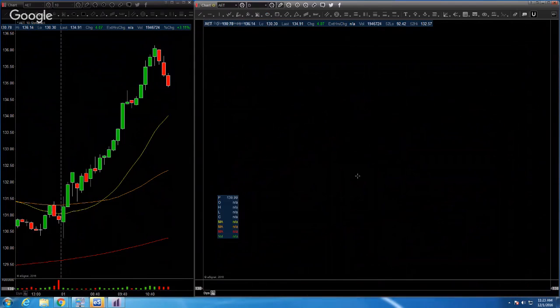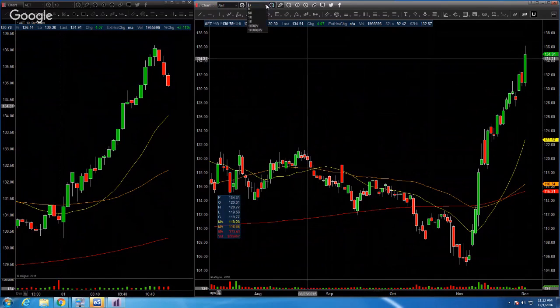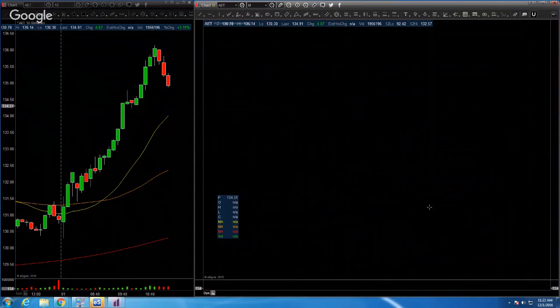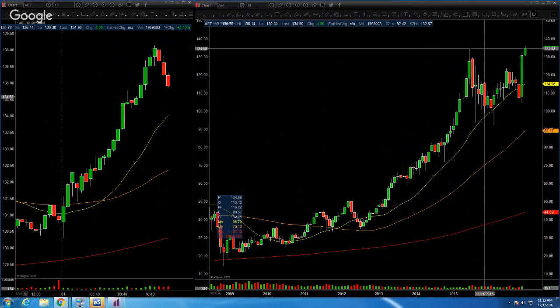Let's look on the daily really quick, though. Short Etna right here, double top. Short it, guys. Short it. You know what? I'm going to post this one on Twitter real quick. Beautiful. Thank you for that one. See, this is why I love this.